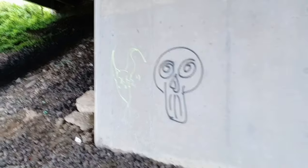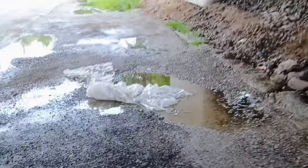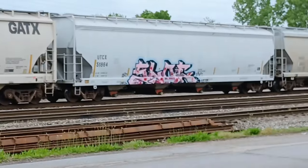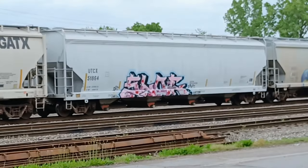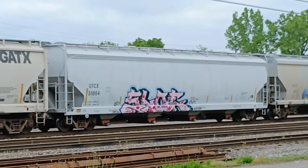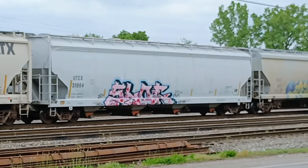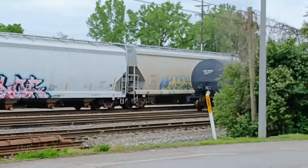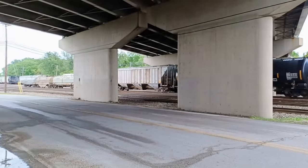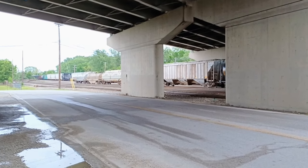Little bit of riffraff. Of course. It's a nice bridge. There you go, look at that. Wanted to get that graffiti right there. It looks like it says slack. Or sleigh. One of the two. It's a pretty cool spot right here, but it's kind of covering where the train goes by.